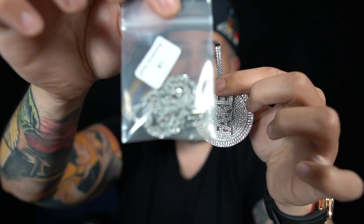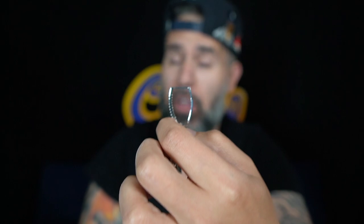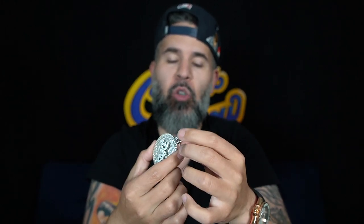for the size chain that they sent me? An 18-inch stainless steel rope that is tiny. And this literally fits, without exaggerating, this will probably fit a 14-millimeter Cuban. Real talk. So I might just throw this big pendant on a Cuban because it's huge. Maybe I got an option to choose the type of pendant.